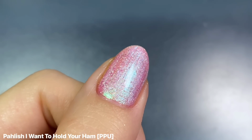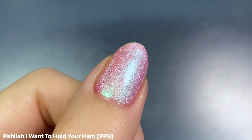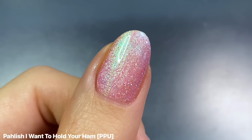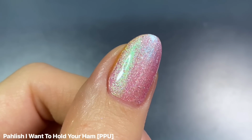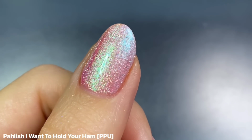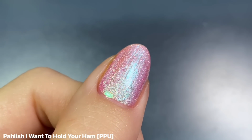Like there's also these slightly larger shimmer particles as well as these silver irregular flakies or something. So it just kind of gives it an overall icy kind of feel. And it just took my breath away when I first applied it.